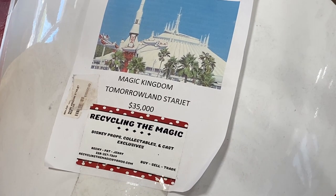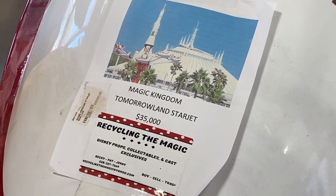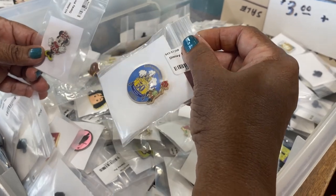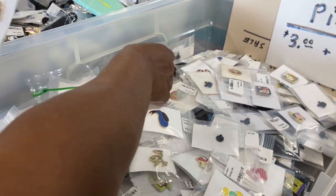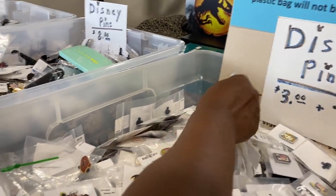The Starjet vehicle, oh my gosh, it's 35,000. Wow. Then you found some Disney pins. Yeah, they have a bunch of loose Disney pins here too for like $3, $8, $5.